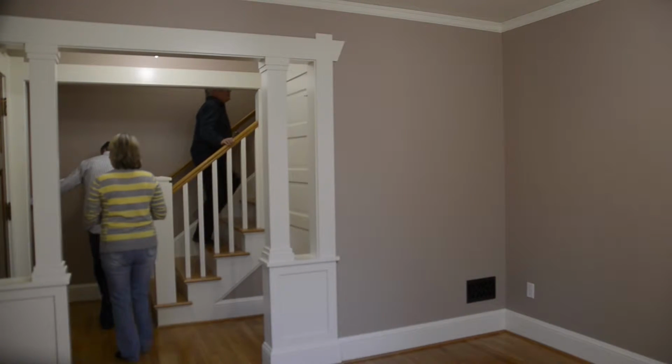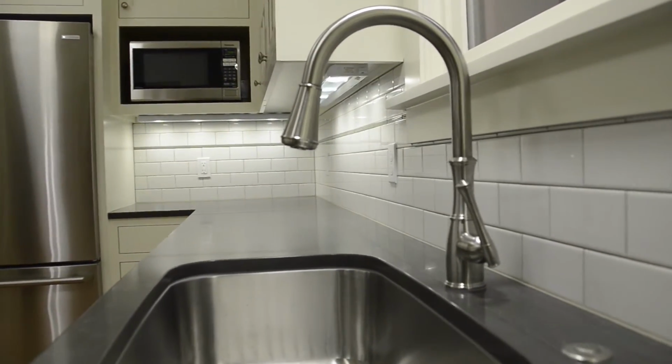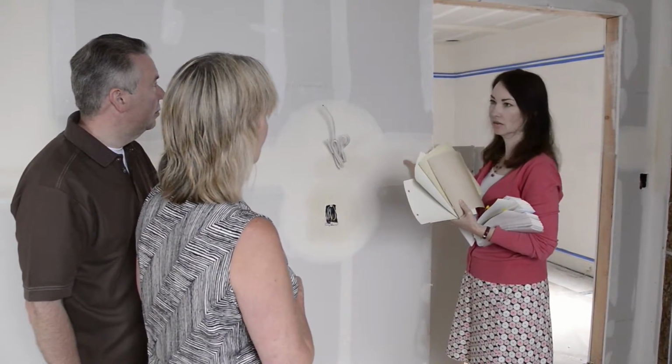From the idea stage to designing new floor plans to picking out fixtures and colors, Scott and Tracy had a true partner in Craftsman design and renovation. 4-inch trim, so you have a nice white trim. She was very happy with the fact that everything that they came up with was not a lot of debate. It's like, wow, that's exactly what we wanted.